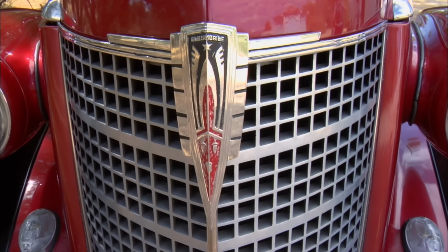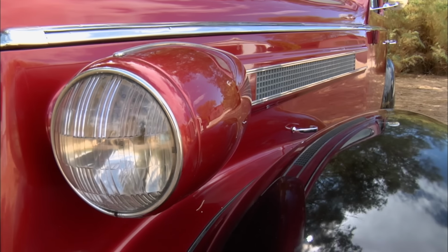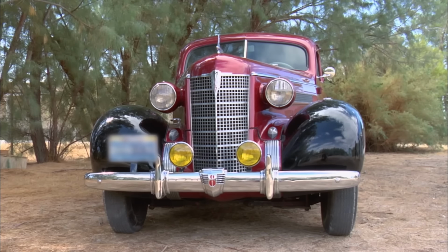So would it be worth my time fixing this thing up? For me, I would leave it alone. This car appears to be about 90% original and all there, so it is a restorer's dream. Okay, so what do you think it's worth? I've seen cars like this that are completely restored, ready for the museum. They go upwards, high 30s, low 40s. As it sits right now, I would easily put this car at 16, 17 grand.